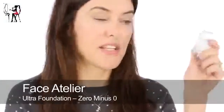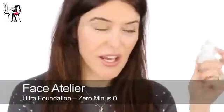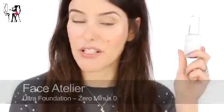So Face Atelier have a 0 base. This can go with any of their foundations. I also have this in my kit because I find it works really well with lots of silicone and water type, modern day liquid foundations. So I have this and I mix it not only with the Face Atelier ones, but also with lots of my liquid foundations. And a couple of drops of this will often just turn a foundation that's not quite pale enough instantly transform into one that's absolutely perfect.